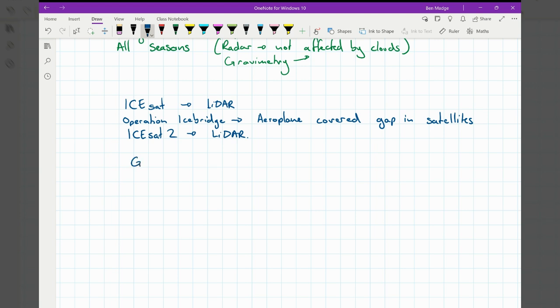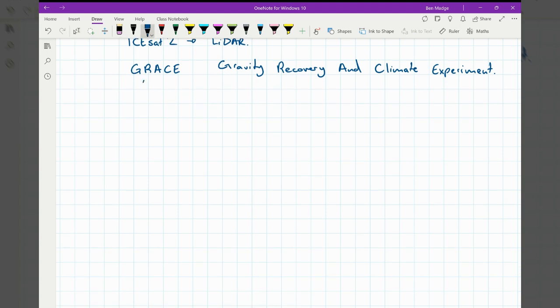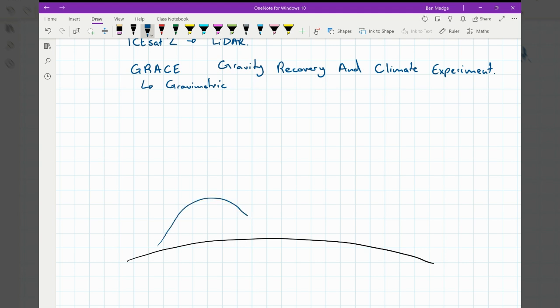The second example is something called GRACE, which is a German-American satellite. And this stands for Gravity Recovery and Climate Experiment. And this is really interesting because it's a gravimetric system. And what you had was, say this is our ice sheet where it thins in the middle. You have our GRACE satellites, which were actually two satellites, one after the other. And between the two was a laser beam measuring the distance.